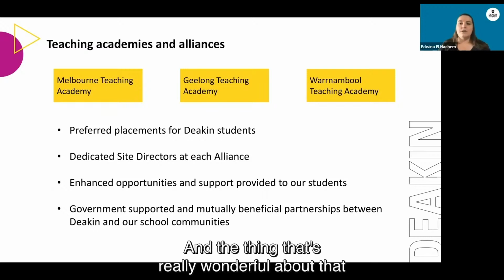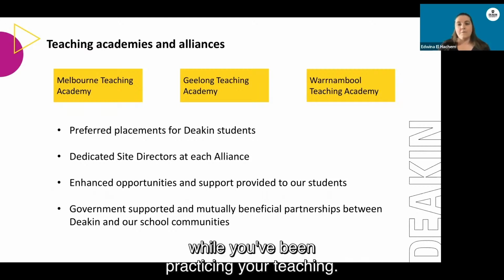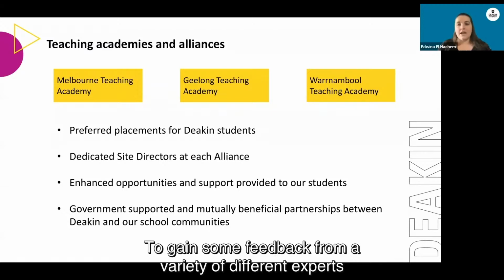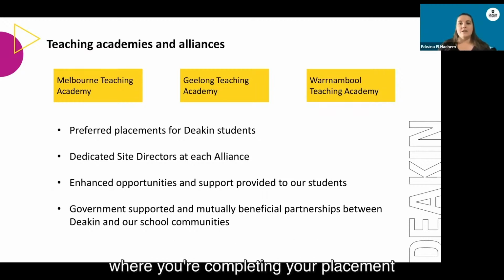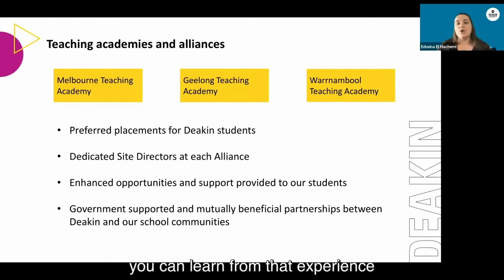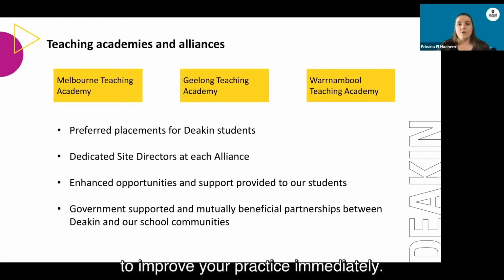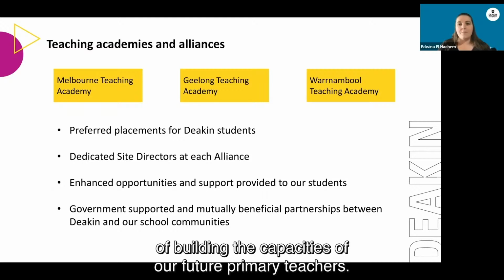And the thing that's really wonderful about that is that you're able to think back about something that has just happened while you've been practicing your teaching, to talk about it, to gain some feedback from a variety of different experts as well as your peers. And then you can straight away go back into the classroom where you're completing your placement, and you can modify your practice. You can learn from that experience, and you can apply some of that advice that you've been given in those assessment circles to improve your practice immediately. And we really think that that's a valuable way of building the capacities of our future primary teachers.